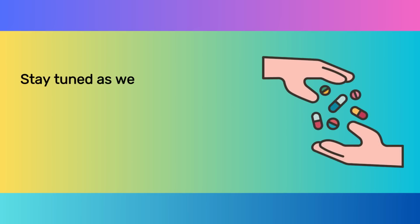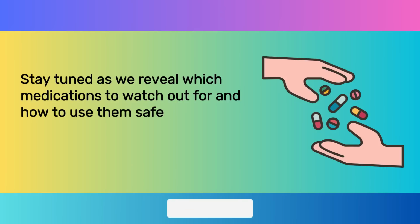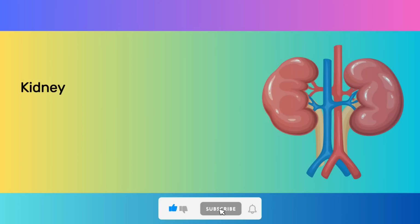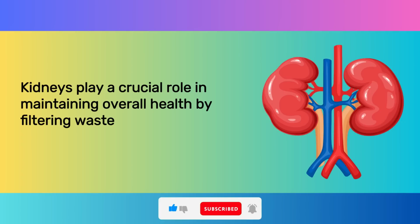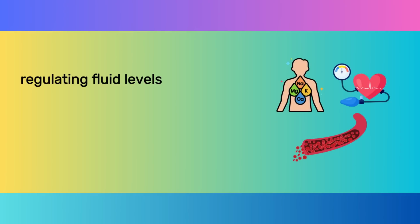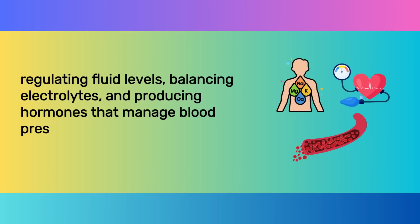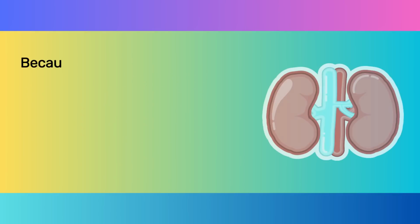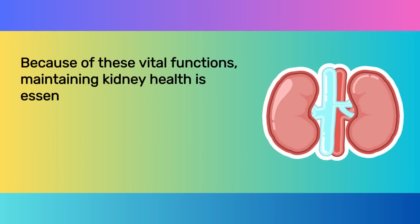Stay tuned as we reveal which medications to watch out for and how to use them safely, ensuring your kidneys stay healthy and functional. Kidneys play a crucial role in maintaining overall health by filtering waste and excess substances from the blood, regulating fluid levels, balancing electrolytes, and producing hormones that manage blood pressure and control the production of red blood cells. Because of these vital functions, maintaining kidney health is essential.